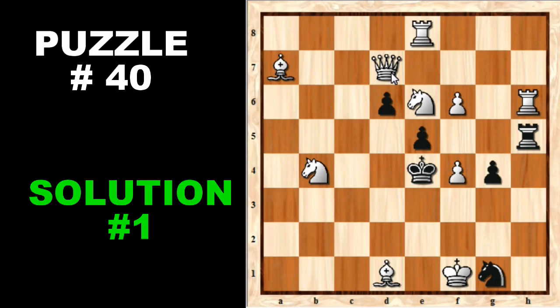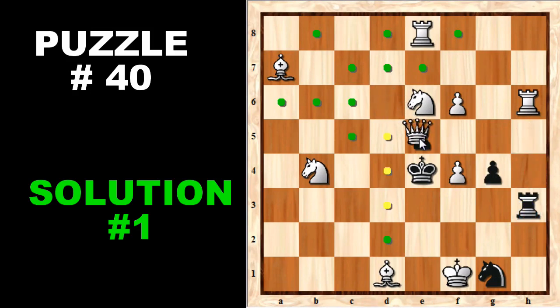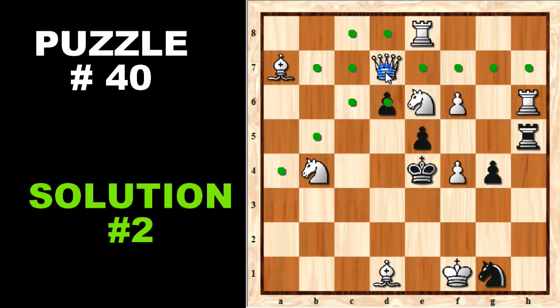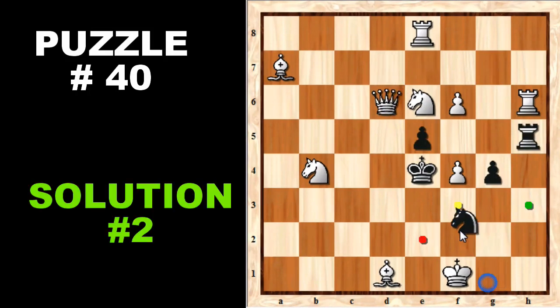Puzzle number 40, solution number 1. Queen takes d6, rook h3, queen takes e5, checkmate. Solution number 2. Queen takes d6, knight f3, bishop c2, checkmate.